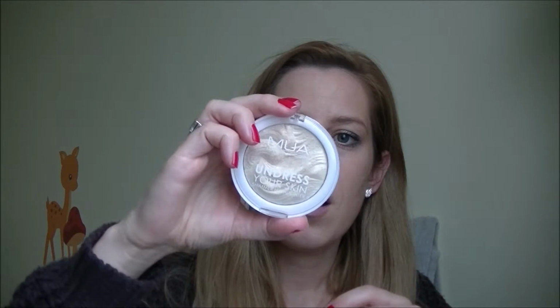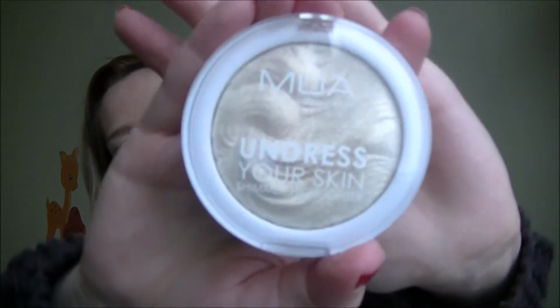I was also recommended the shimmering highlighter by my friend, who uses it for highlighting her face, and she showed me and taught me how to do it. And they have two different ones. It's called Undress Your Skin, and this one is a shimmer highlighter in colour Iridescent Gold.